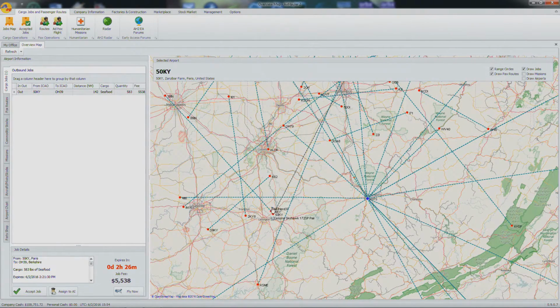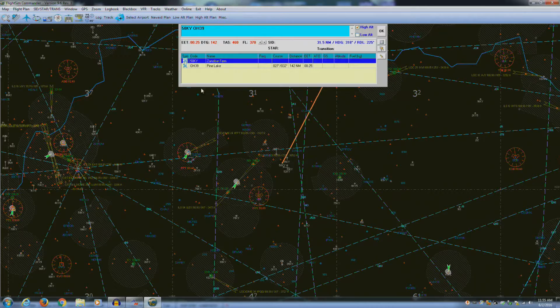So we're over here at 50KY Zanzibar Farms in Paris, Kentucky. I forgot about Paris being right over there near Lexington. Yeah, Paris, Kentucky. And we're going to be going over to 0H39. This is the one that pays $5,500. This is the one we've been trying to get to. As you can see, 2.5 hours until it's over. So we'll check this out.